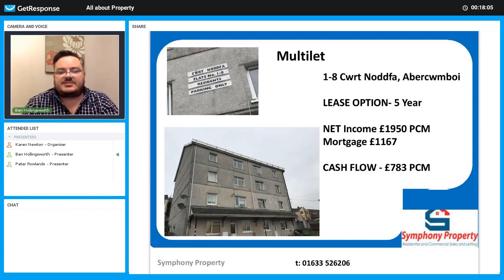So in this particular example, the lease option is a 5-year deal, and the mortgage cost of it is £1,167 per calendar month. Now, as with all rental properties, you have other incremental costs such as maintenance, such as insurance, etc. But the net income from this particular property is actually £1,950 per calendar month. It's broken down here as 8 flats.